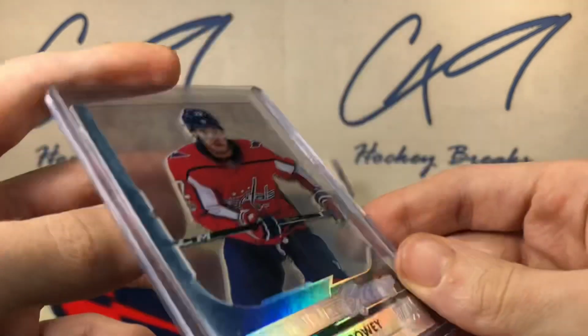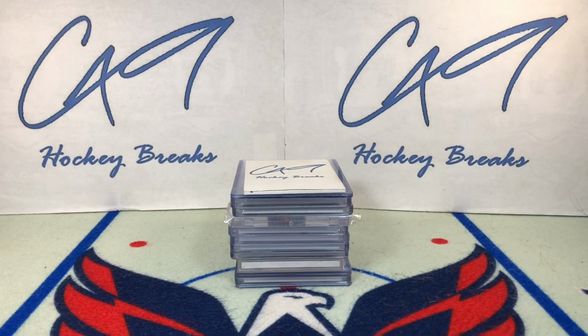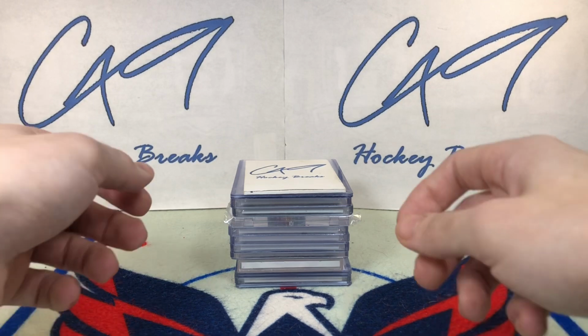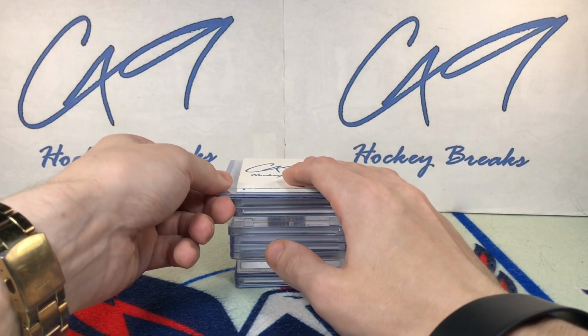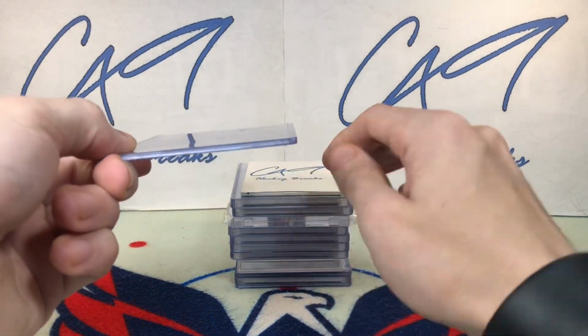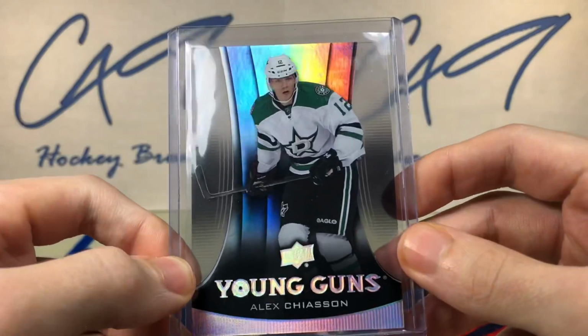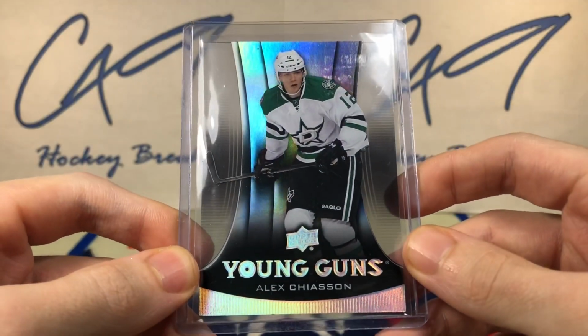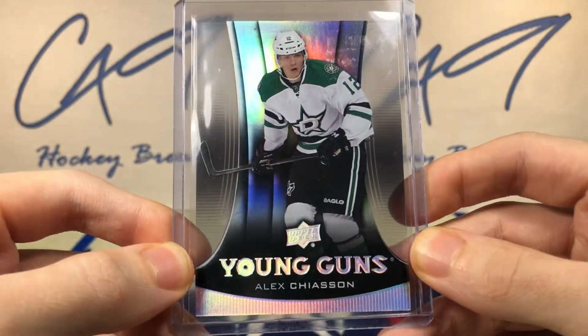I went digging through the boxes, found those, and the next one as well. And kind of added up where I was in my head. Got him to add it up where he'd be at, and we weren't far off. And I was like, you know what? I'll do what he said. It was definitely a fair price. But Young Guns Acetate, Alex Chason.